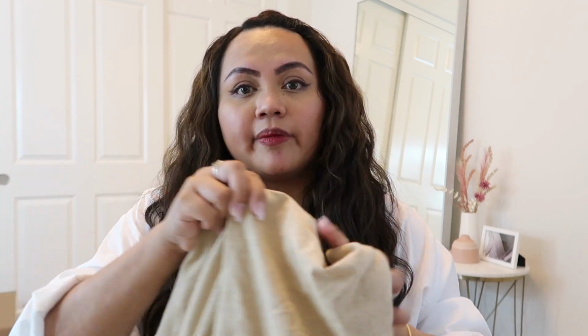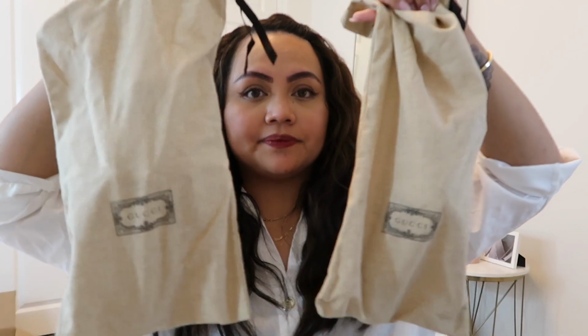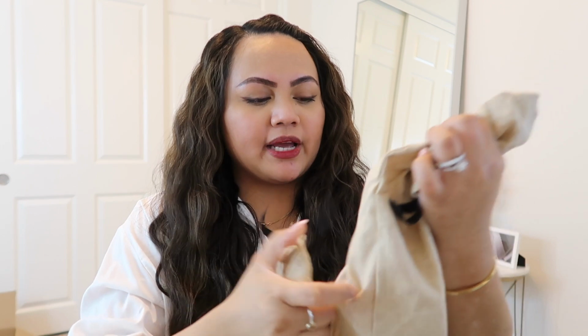Anyways, like I said, I unboxed this one already, and this is what it looks like inside. I don't have the shoe there because I did take it out, but I'm just trying to see what else is there. The shoes came in dust bags like these. They're so cute. I've never had Gucci shoes before, and when I unboxed these, I didn't really inspect the dust bags. I just know that they're brown and they look cute.